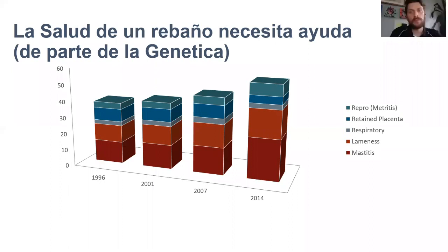Also, most of the health traits we select for in our common selection are negatively associated with milk production and with fertility. Immunity Plus, again, is the outlier where there's no correlation between Immunity Plus and production.